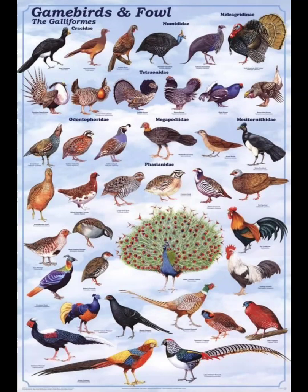Grouse and ptarmigan. The birds of this group are distinguished by the feathery covering which clothes the feet. In some grouse, however, the toes are bare. This causes them to resemble the pheasant group, from which they may be distinguished by the fact that the toes are fringed with horny processes forming a sort of comb.